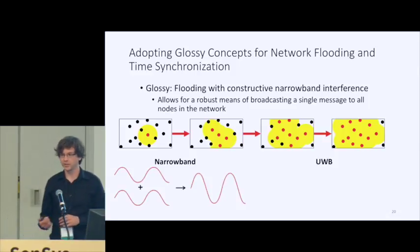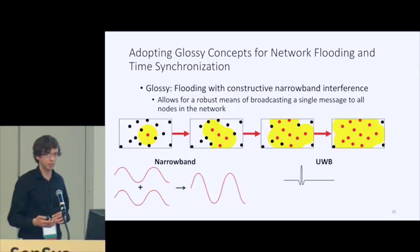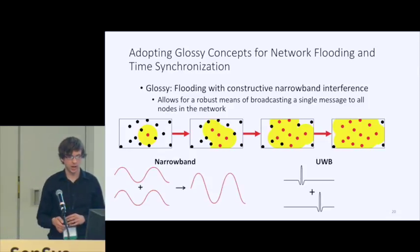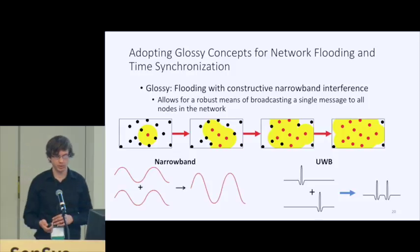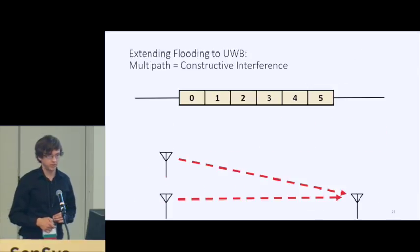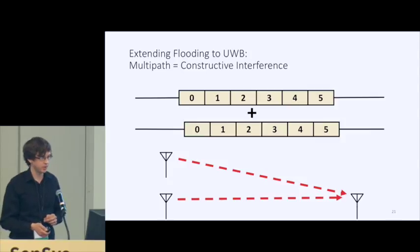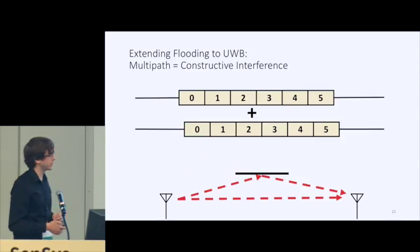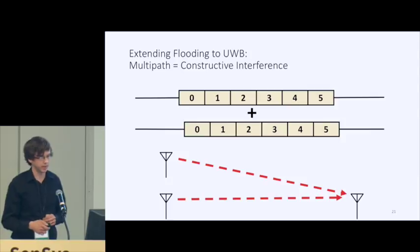In the ultra-wideband case, it's a little bit different because of the time domain sparsity of the signals which are used. So if we think back to the time domain representation of an ultra-wideband signal, it's a pulse, and if we have multiple pulses with some amount of time offset between them, it really just looks like a multipath channel. So if we think about it this way, if we have two nodes which are transmitting the same message, and they're spaced out as shown, it's actually equivalent to a multipath environment, and therefore the channel impulse response will look like a multipath environment in the case of two nodes transmitting with high synchronization accuracy.